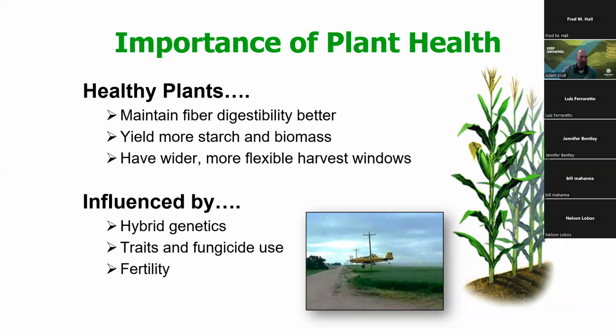It's going to give us more starch, more biomass, good healthy leaves that can have more photosynthesis. They're going to drive starch. They're going to drive biomass so we can get more yield, more starch. And it gives us a wider, more flexible harvest season. And this gets really important to make quality silage. We got to get it harvested at the right time.